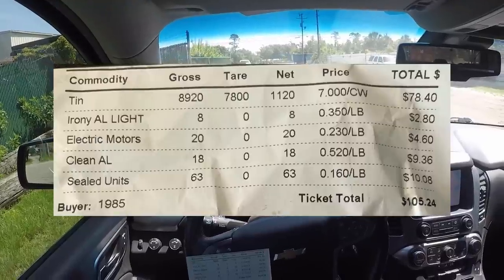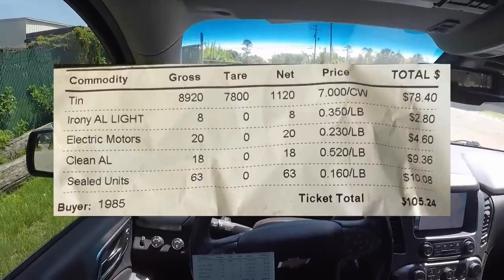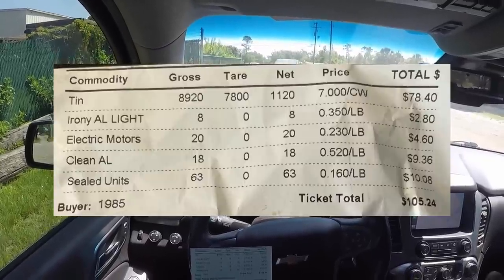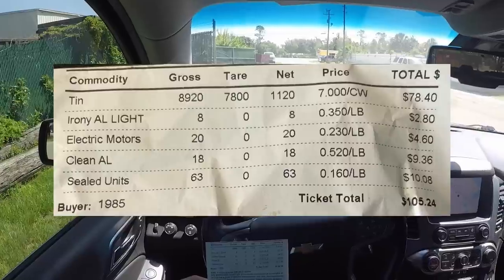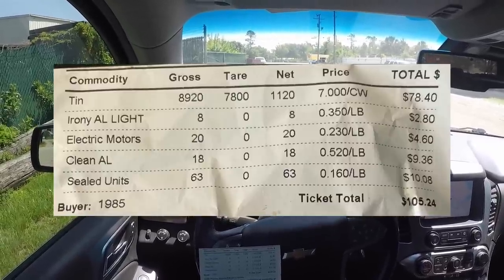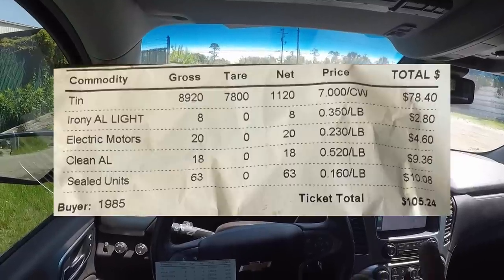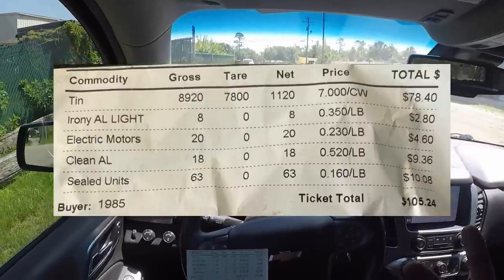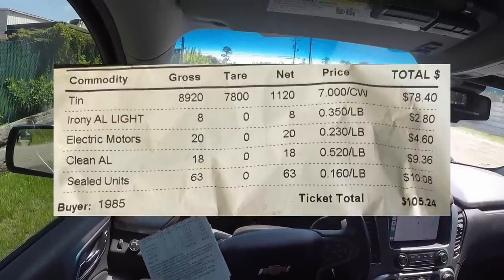1120 pounds, 7 cents a pound, 78.40, light iron. I'm not sure what that was. It was just 8 pounds, because the table was clean. 35 cents a pound, 2.80, electric motors. Mike, I did take apart the vacuum cleaner. Motor's 2 pounds, so you're looking at 46 cents to get the motors off the vacuum cleaner.